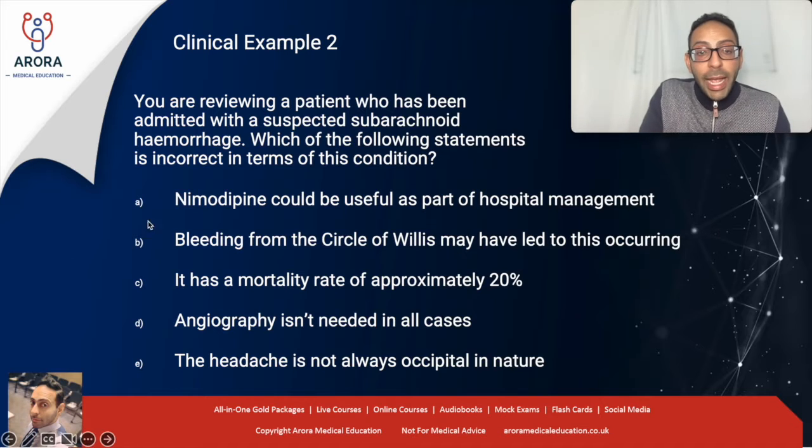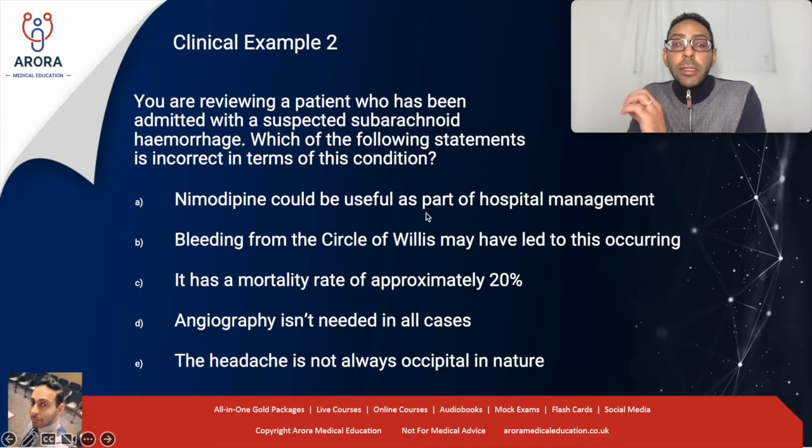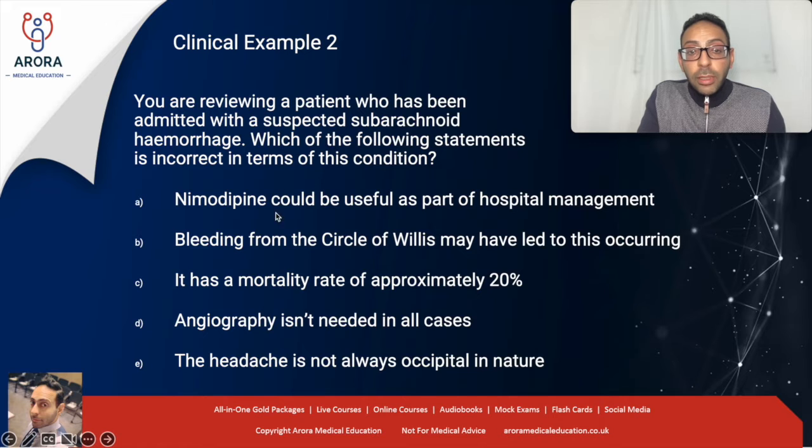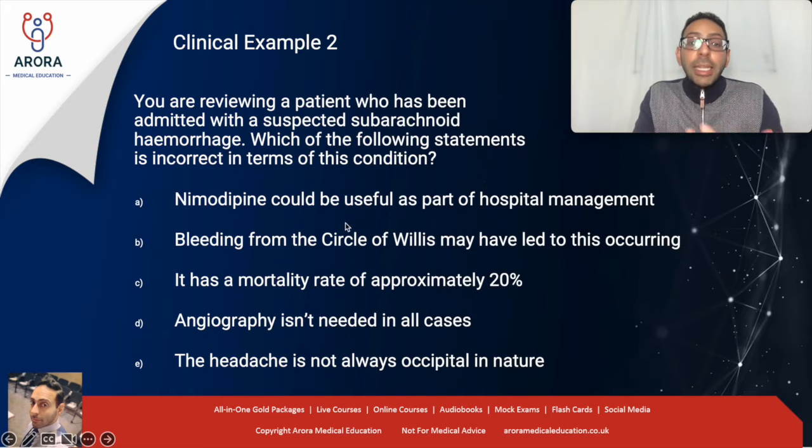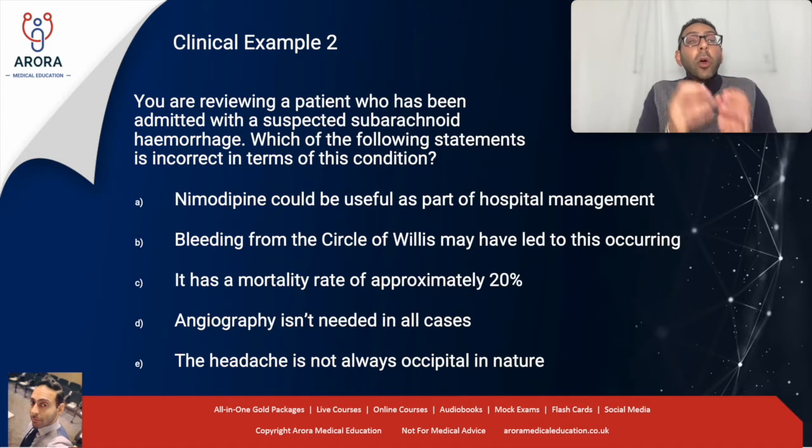If you look at option A, nimodipine could be useful as part of hospital management. That word could there is an important soft word. You may look at this very quickly and miss that word could. Nimodipine, hospital management, subarachnoid, nimodipine, I read that and think that's a true statement. It is a true statement. But if you didn't know that, the word could is very important. It's a soft word. If you see soft words like could or may, they very often put the likelihood of a statement being true as much higher, because even if it's 1 in a million, that statement is true. So look out for soft words.